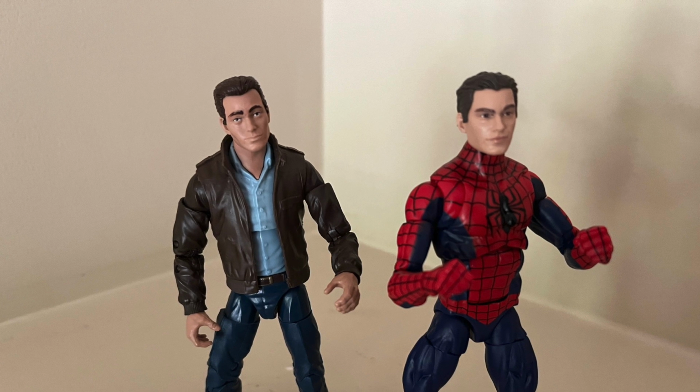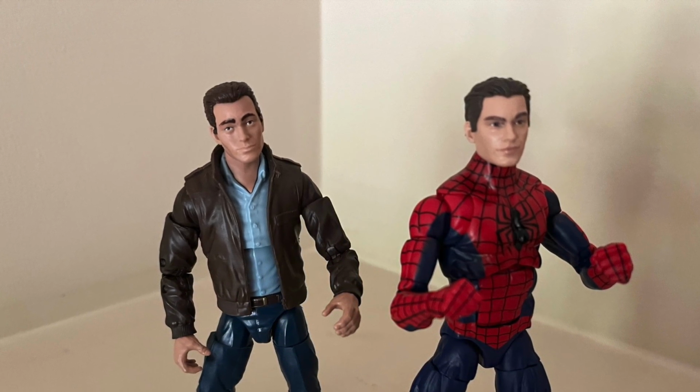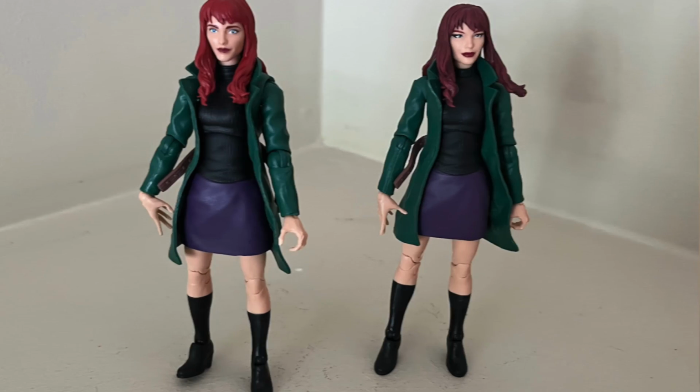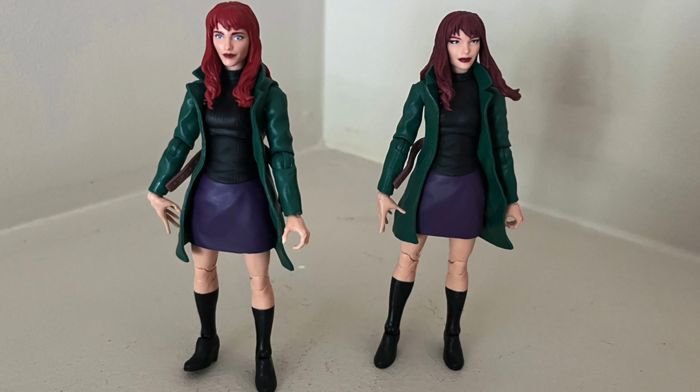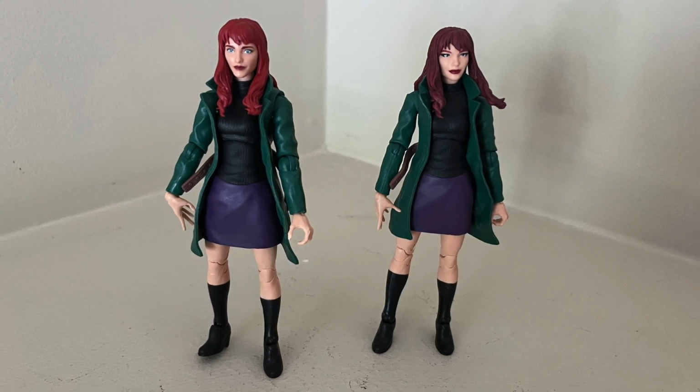That new head is perfect, and I love that they made the ball joint for the head universal here, so you could swap the heads back and forth. I can't stand it when those neck pegs are not universal. The Mary Jane head is the same head that we got with Gwen Stacy, but with a much redder shade.